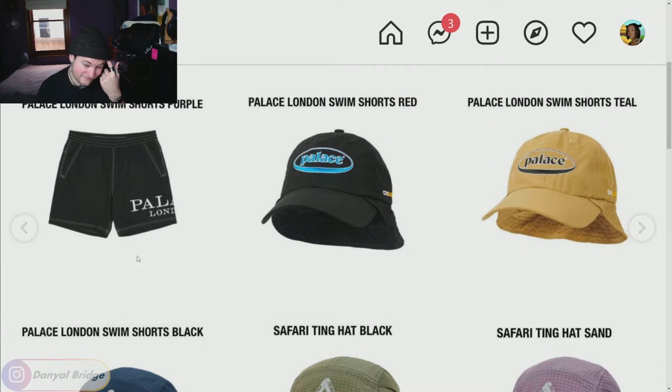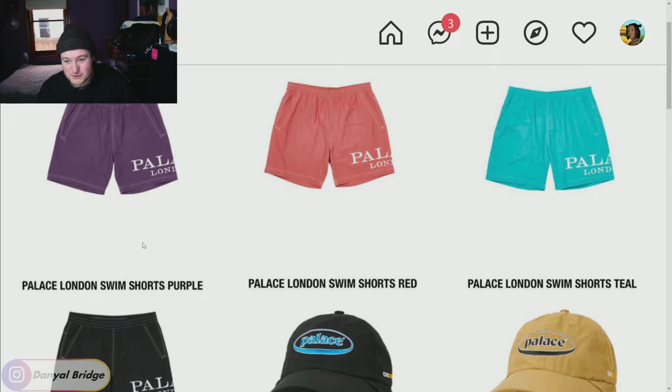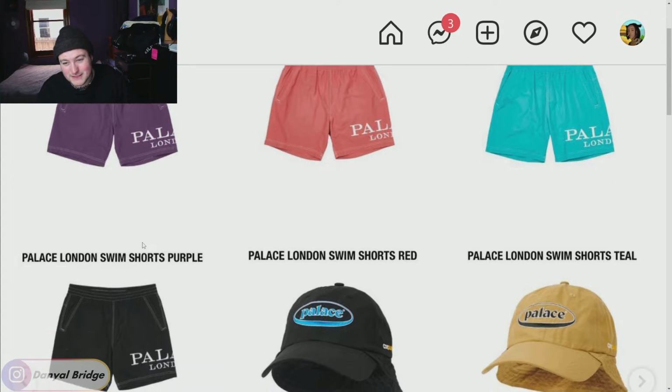Okay. For swim shorts though, I prefer ones that go down to the knee, maybe have a wacky all over print on it. I'm not really feeling these.